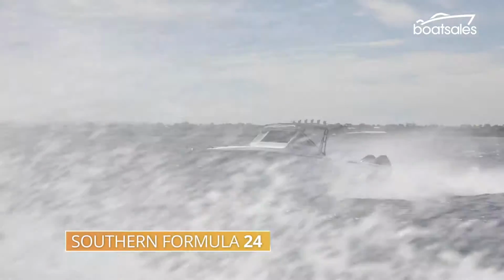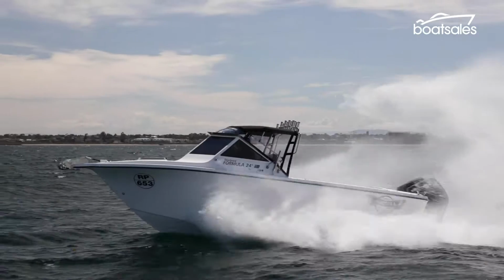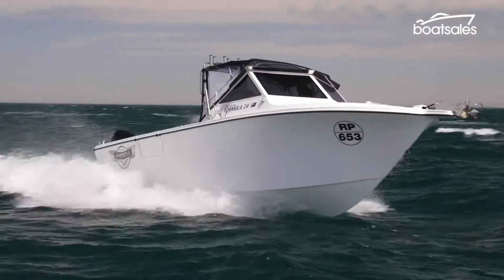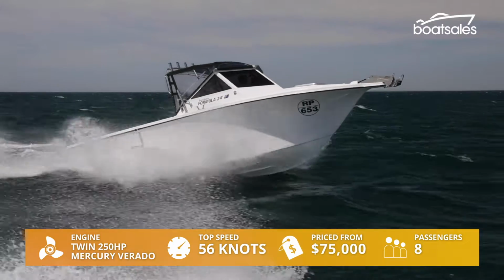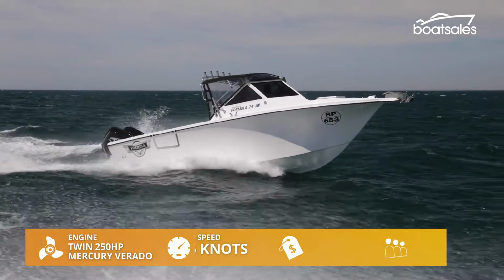This is the Southern Formula 24, the largest of a growing family of new boats made for fishing. Priced from around $75,000 as a bare hull, the range-topping boat draws on more than 60 years of boat building experience from its sister brand, Haynes Hunter.